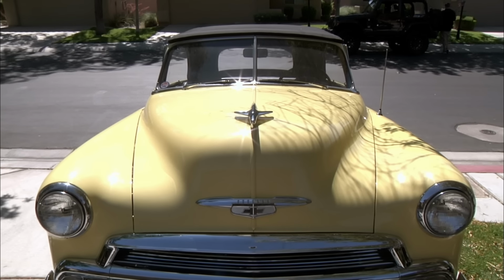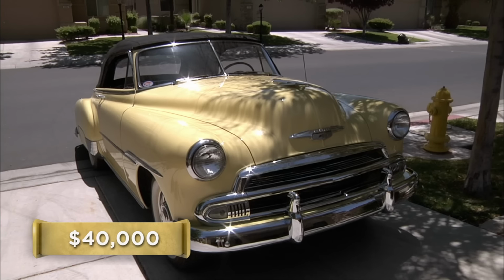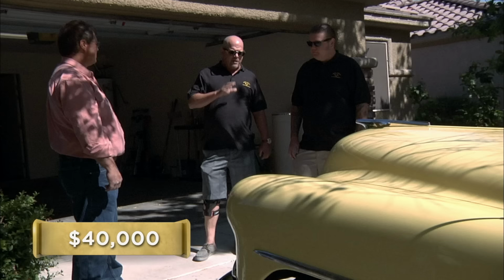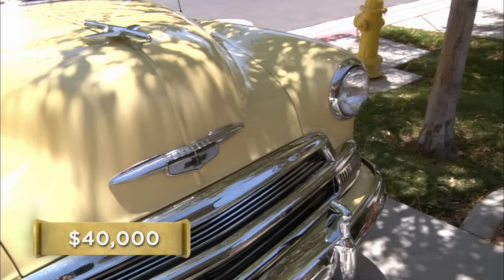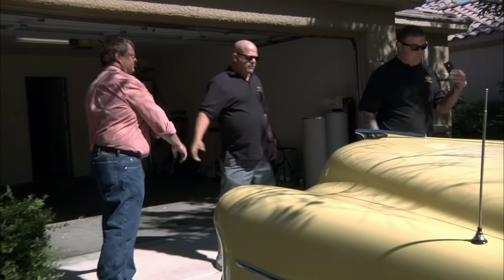So how much you want for it? I'd like to be in the neighborhood of about 40 grand. I mean, I love the car. I'd love to make you an offer on it, but I just want to make sure everything's right on this thing. Do you mind if I have someone come down and take a look at it? Just to make sure there's no major hidden problems, everything's correct? Sure, understand. All right, I'll be right back. I'll give him a call.